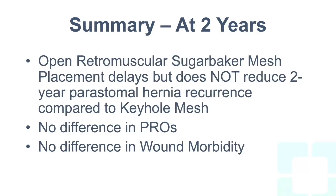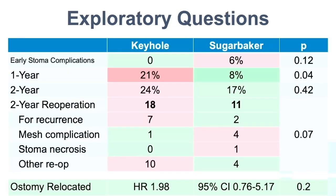So at 2 years, the open retromuscular Sugarbaker technique does delay, but not reduce, parastomal hernia recurrence compared to a keyhole mesh technique. There's no difference in PROs, no difference in wound morbidity. In terms of exploratory questions, it does seem like there's a difference in potential reoperations for recurrence. As we get our 3, 4, and 5 year outcomes, this is something we're going to keep a close eye on to see if it's converging or diverging or just going to stay the same.